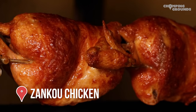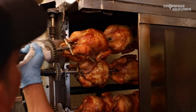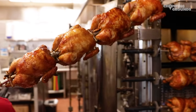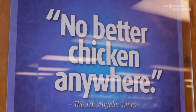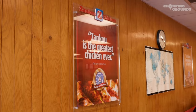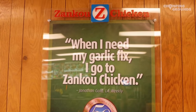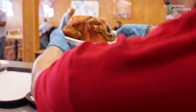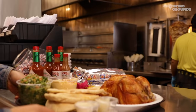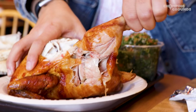Next on the list is Zanko. They're known for their rotisserie chicken and luscious garlic sauce. Zanko was founded by an Armenian family that opened up their first location in Lebanon back in the 60s. Their chicken and garlic was so good, they now have 12 locations across California. Even the late, great Jonathan Gold was known to get his garlic fix here. We got the rotisserie chicken, still steaming. Look at the leg.